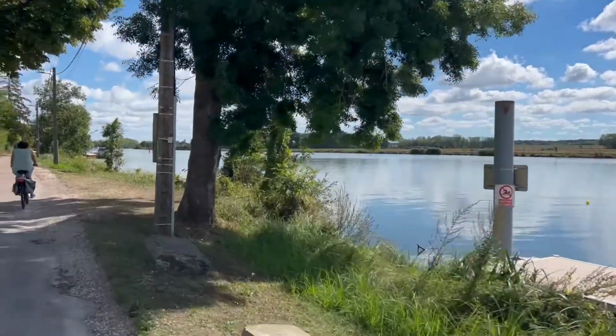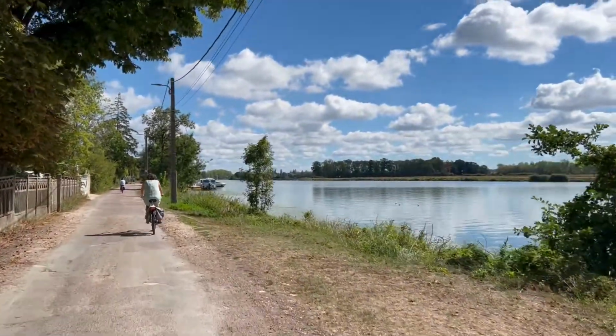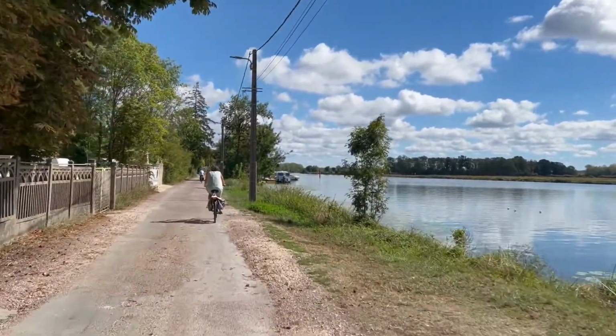Fantastic. So we've been invited out to lunch over at the campground, so we're just cycling over. Not too sure quite how to get there, but we'll work it out. Bit of fun and something nice. So we're just cycling along the riverway down to the campground.